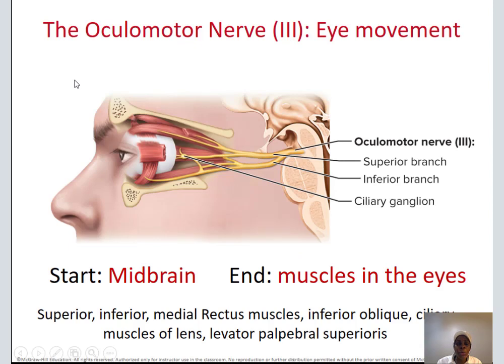The nerve number 3 is the oculomotor nerve. You can see the name, oculomotor, moving the eye. So it's eye movement. Since it's a movement, it's a motor. It makes you do something. Where does it start? In the midbrain, which is part of the brainstem, right? The brainstem. And then where does it end? In the muscles in the eye.